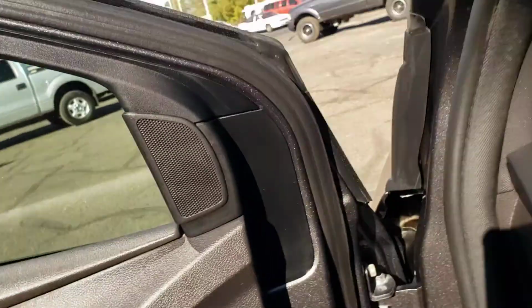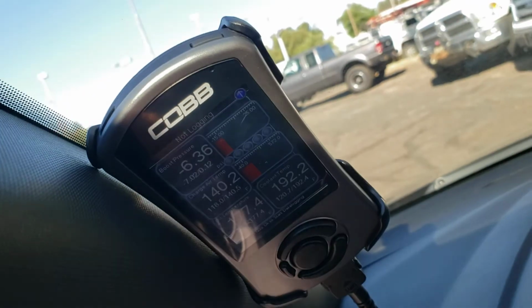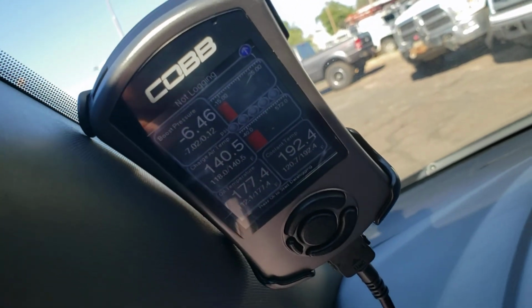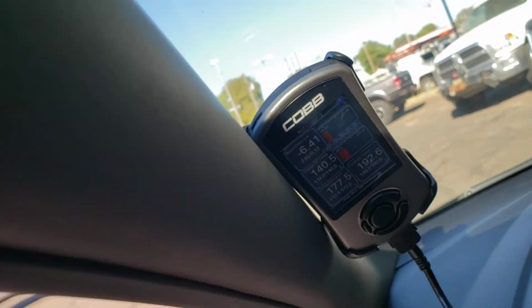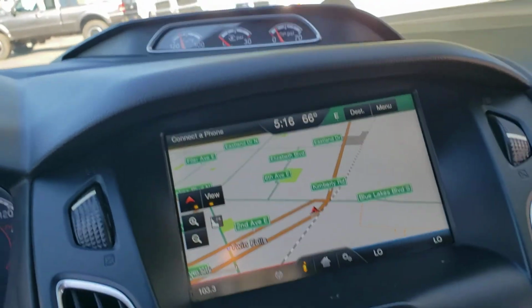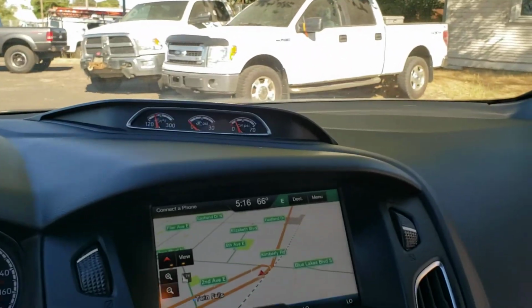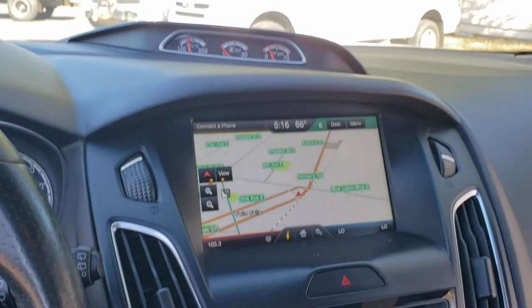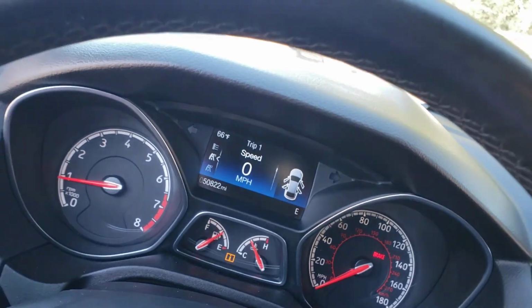All right, let's get in here. And they have like this tuner thing in here. I'm not sure exactly what it is. Hopefully you can see that real well. It's got the factory navigation. It also has backup camera, Bluetooth, voice command. It's only got 50,822 miles on it.